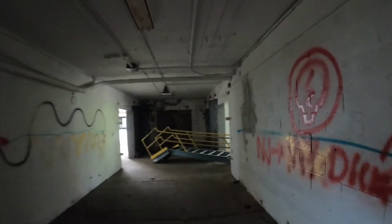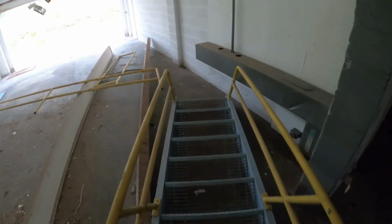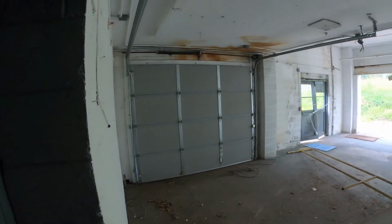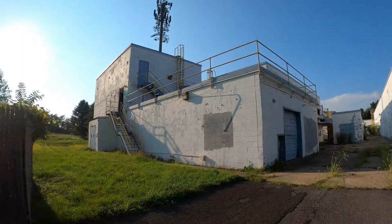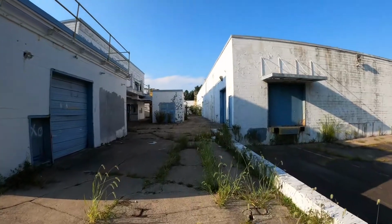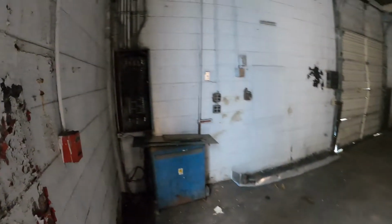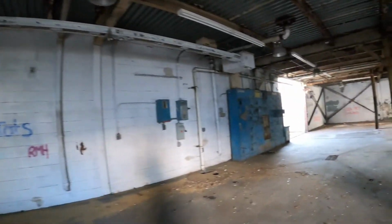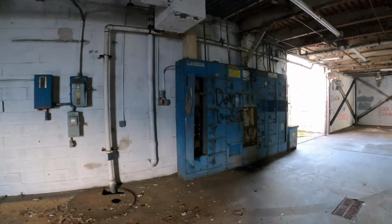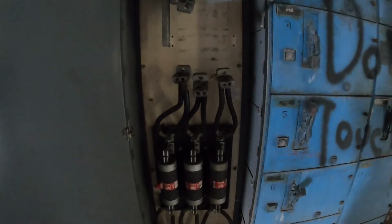So these stairs are in a pretty interesting spot. That was an old freight elevator. Okay, so we still have all these other buildings to check out. Probably gonna go right in there next. Old fuses here. Those are very serious fuses.